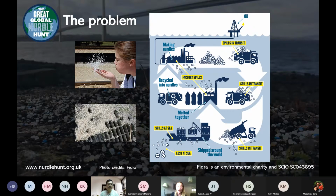So what is the problem with these nurdles? Well, nurdles are leaking out throughout the whole plastics supply chain. So this means that plastic is escaping into the environment before it has even been made into anything useful, which is a huge waste of resources and energy. And the vast scale and complex nature of the plastic industry means that these nurdles are handled multiple times, and at each stage, nurdles can be lost to the environment. So the infographic on the right of the screen there basically demonstrates a simplified version of the plastic supply chain, and you can see where these nurdles are leaking out.